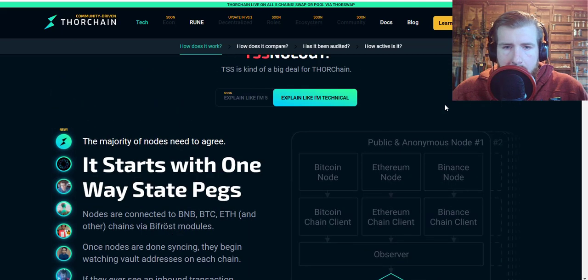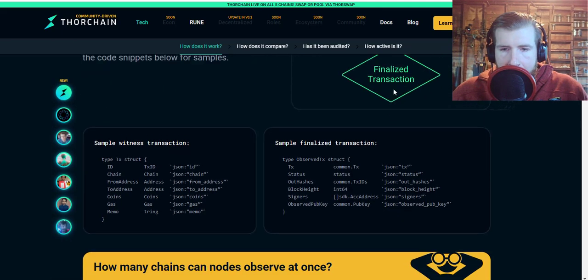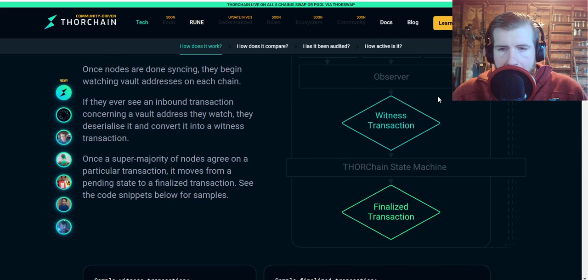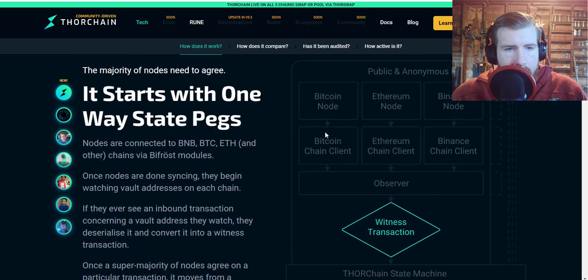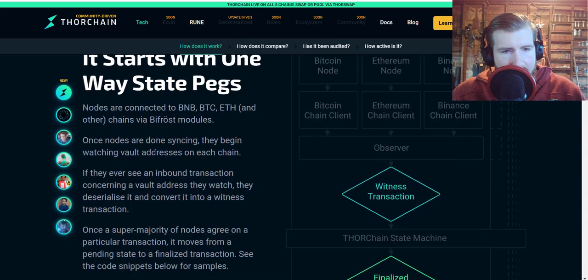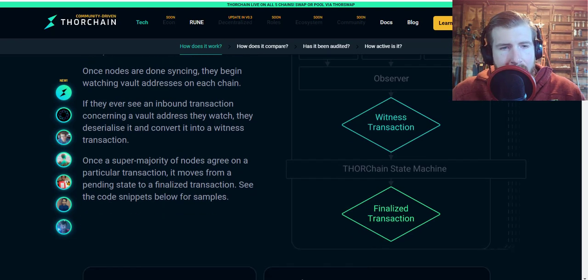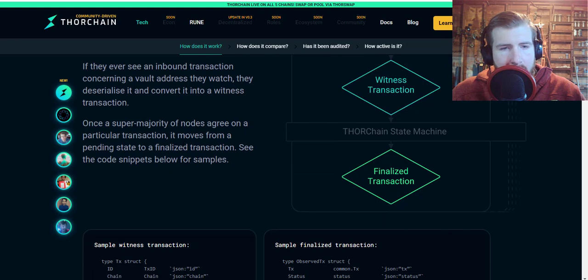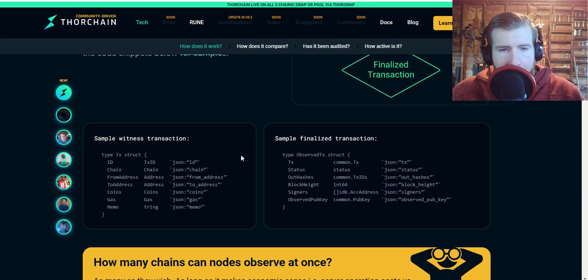So the way this token works is it's pretty complicated, and let's see if we can make sense of this right here. It's basically backed. It's got nodes in Bitcoin, Ethereum, and Binance chain, and it's essentially backed by all of these tokens here. It starts with one-way state pegs. Nodes are connected to BNB, Bitcoin, Ethereum, and other chains via the Bifrost modules. Once nodes are done syncing, they begin watching vault addresses on each chain. If they ever see an inbound transaction concerning a vault address they watch, they deserialize it and convert it into a witness transaction. Once a supermajority of nodes agree on a particular transaction, it moves from a pending state to a finalized transaction. And it looks like we have snippets of the code here.